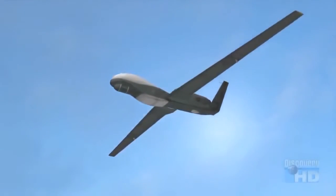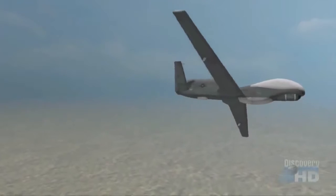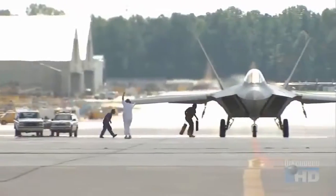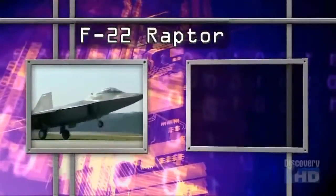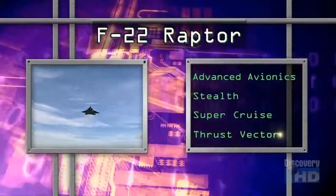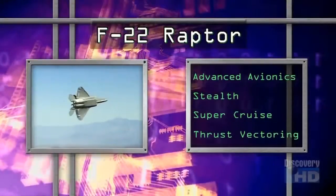We're going to have information passed to us from either unmanned vehicles or from off-board sensors so that we can integrate data and use that information for targeting. And it's the way that we are driving our forces in warfare. We are much more integrated with both other services and with other platforms, and the F-22 fits right into that concept. The F-22 Raptor's total package of avionics, stealth, supercruise, and thrust vectoring make it the most technologically advanced fighter today.